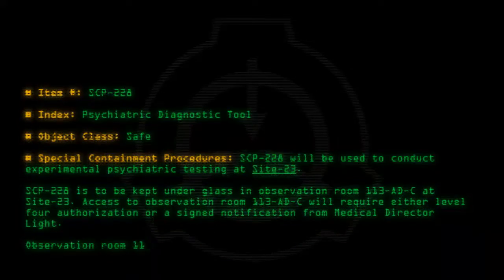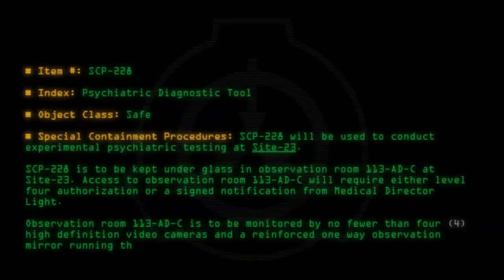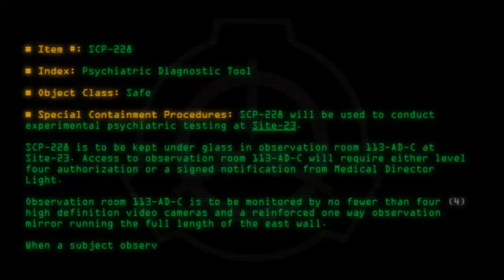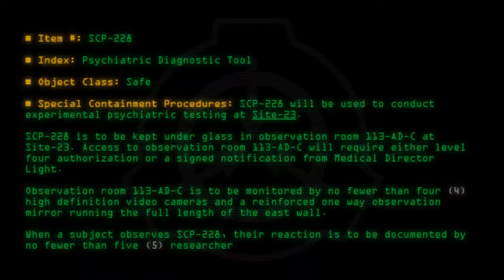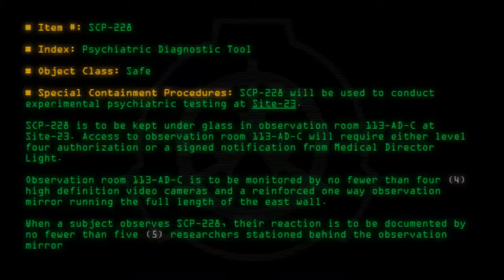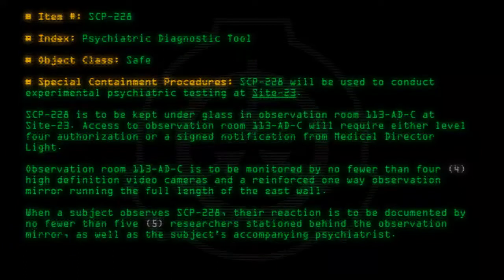Observation Room 113-AD-C is to be monitored by no fewer than four high-definition video cameras and a reinforced one-way observation mirror running the full length of the east wall. When a subject observes SCP-228, their reaction is to be documented by no fewer than five researchers stationed behind the observation mirror, as well as the subject's accompanying psychiatrist.